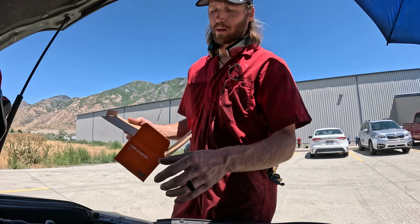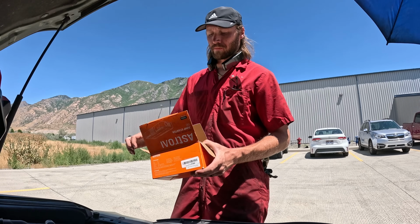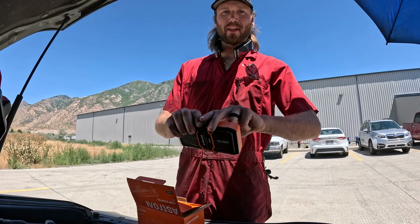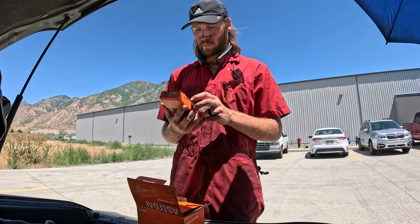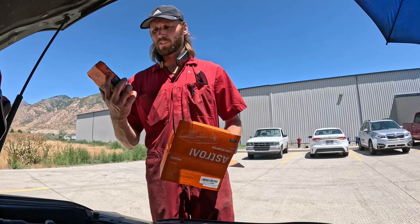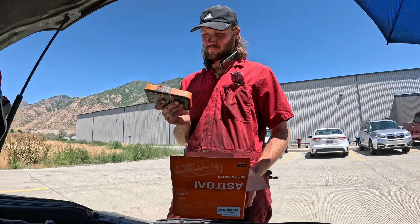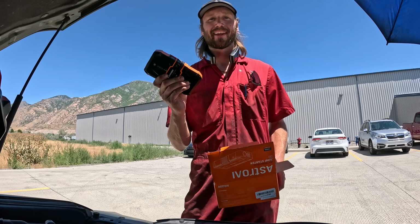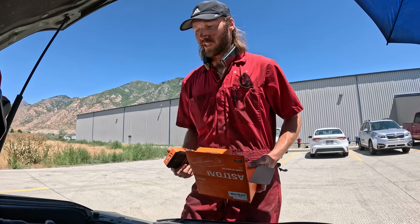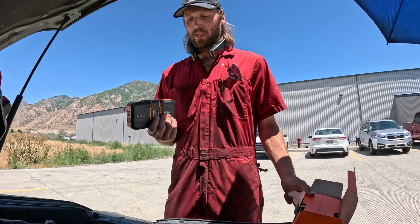This thing didn't even back up all the way into its spot. Okay, first good look at this. Nice size. These things just keep getting smaller and smaller. This thing still puts out a ton. So this has a 37 watt-hour battery, and it puts out 1500 amps. That's just as much as those other ones, just in a more compact size.